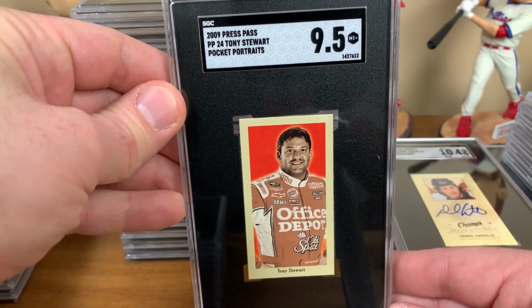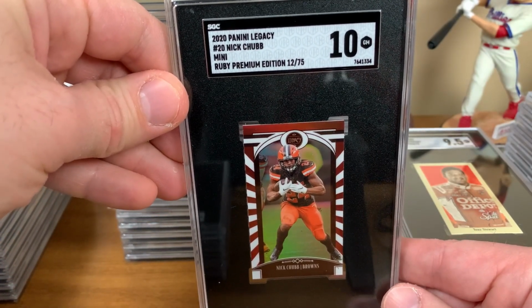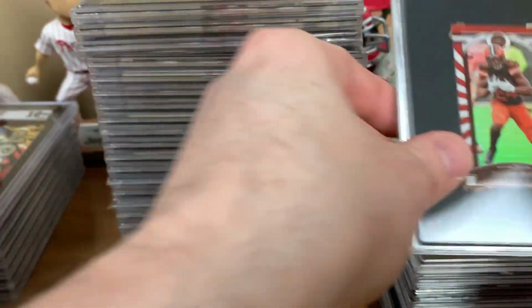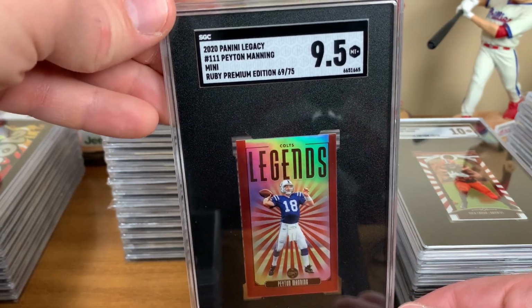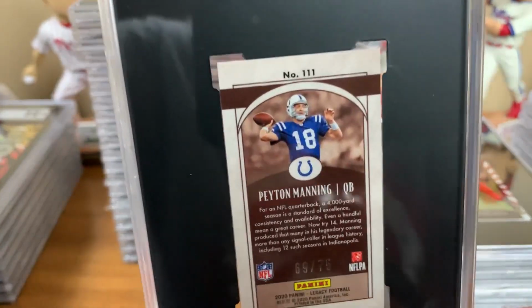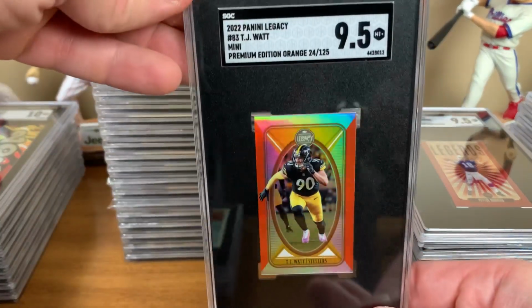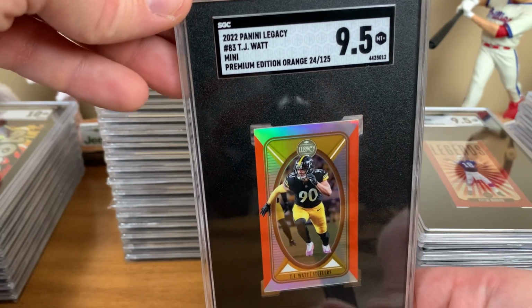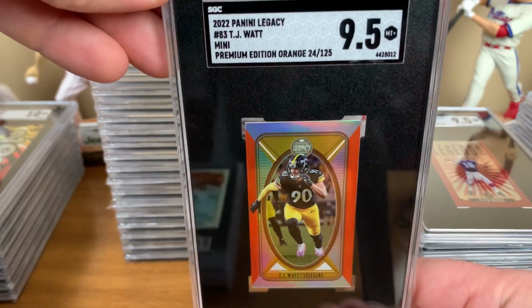(2009) Press Pass Tony Stewart Pocket Portraits 9.5 Mint Plus. 2020 Panini Legacy Nick Chubb Mini Ruby Premium Edition numbered to 75 that received a Gem Mint 10. Panini Legacy Peyton Manning Mini Ruby Premium Edition 9.5. I actually like these cards. I kind of want to look into them a little bit. And a J.J. Watt, this one's from 2022 Panini Legacy. Premium Edition Orange, 9.5.